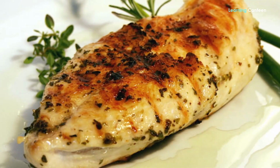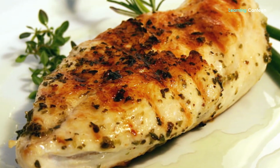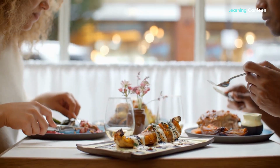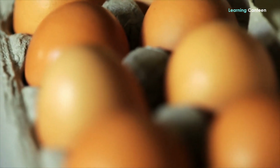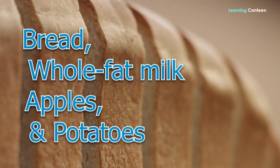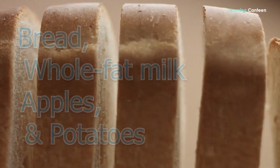For a pound of boneless chicken breast in London, you'll pay £3.37 on average, while you'll pay 16% less at £2.91 in Edinburgh. 12 large eggs cost £3.53 in London, while they cost £2.86 in Edinburgh. However, items like bread, whole fat milk, apples and potatoes cost a bit more in Edinburgh.